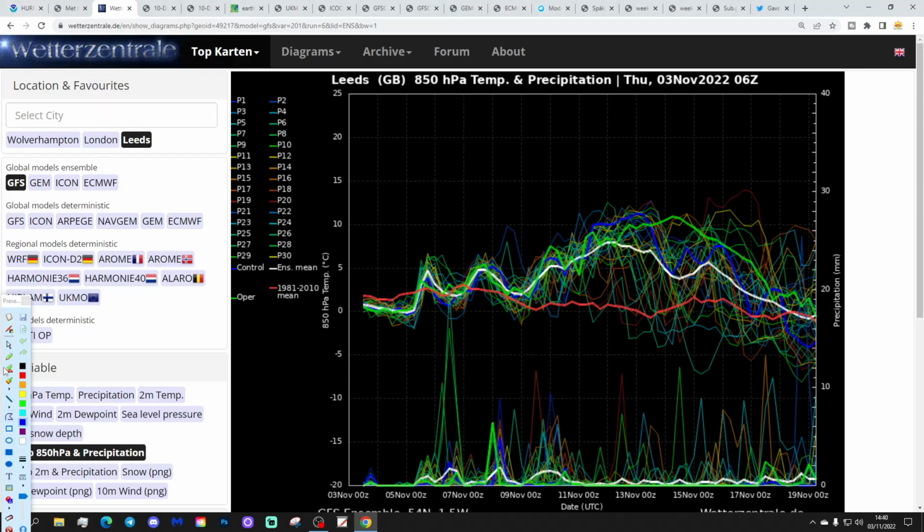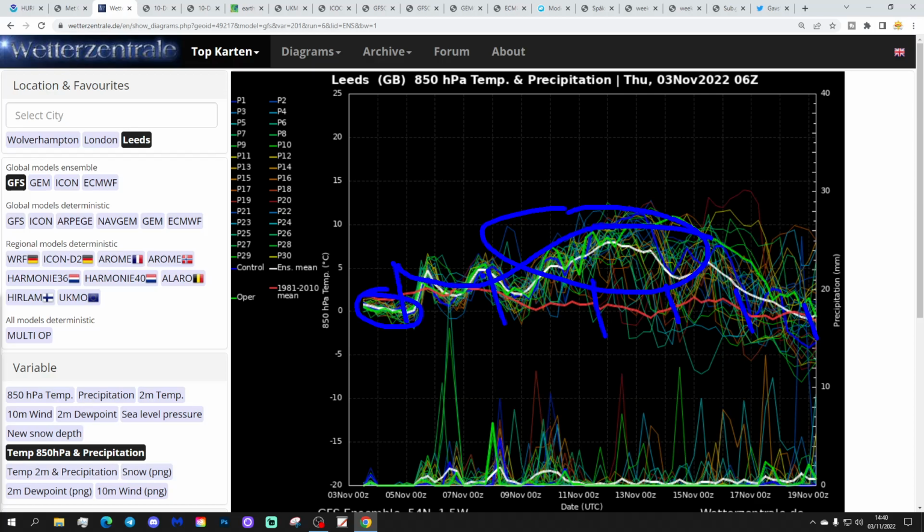These are the GFS upper air temperature and precipitation ensembles for the next couple of weeks. The red line is the 30-year upper air temperature average for Leeds. We're starting off still a little bit below average with the upper air temperatures at the moment. They're generally going to be trending upwards now, especially into next week, when an extended run of very mild weather seems likely, maybe even quite warm through the second week of November. Signs of a drop in the upper air temperatures as we get into the second half of the month. Might see things cooling down then, but certainly up to the second week of November and up to the middle of the month, looking pretty mild.